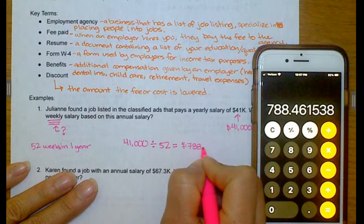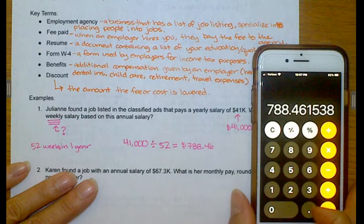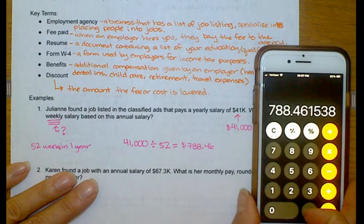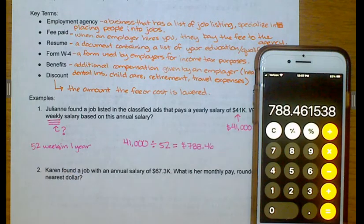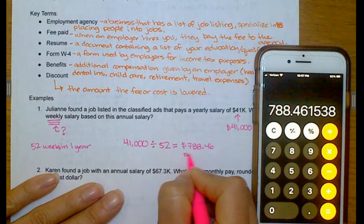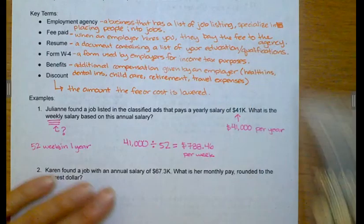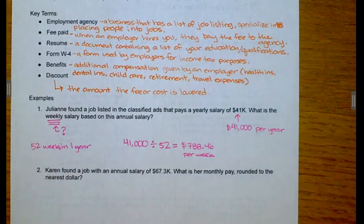788.46, because when I look at the number just to the right of the 6, it is a 1, which is telling me to leave the 6 alone. So that's going to be my answer, $788.46. And this is her salary per week. We found that by dividing by 52 because there are 52 weeks in 1 year.